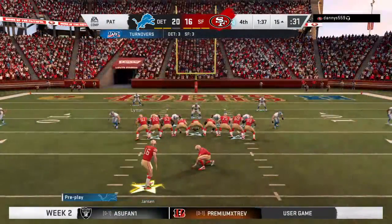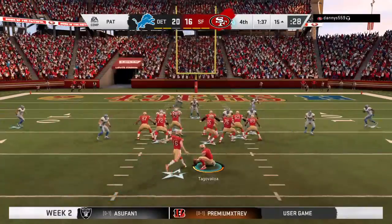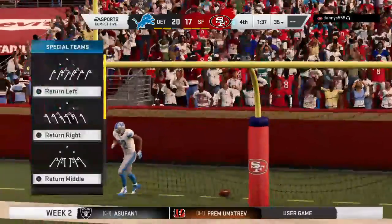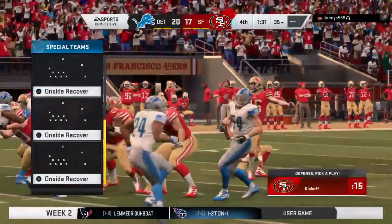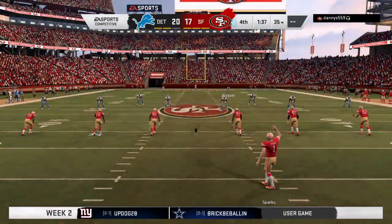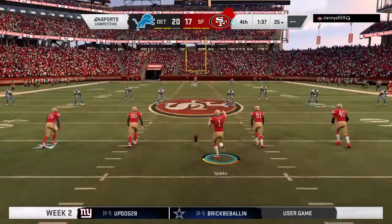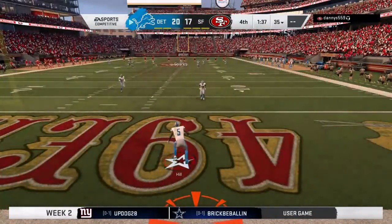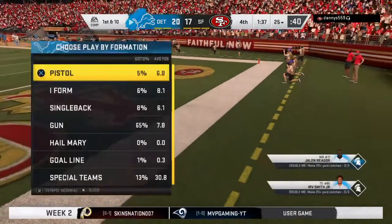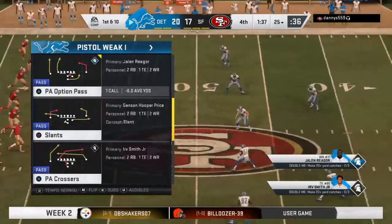Still an important piece of business to take care of, the extra point. It's up and good, and the lead's now down to 3 at 20-17. Makes the score Lions 20, 49ers 17. So here's the kickoff now as they'll get it again following that fumble return for a score. And they will not get a chance to return this one as it's through the end zone for a touchback.